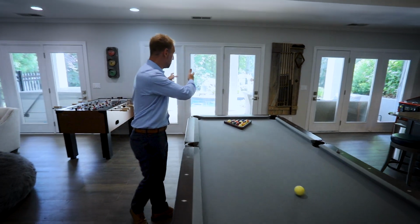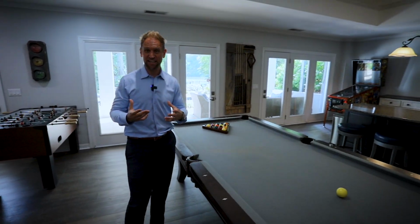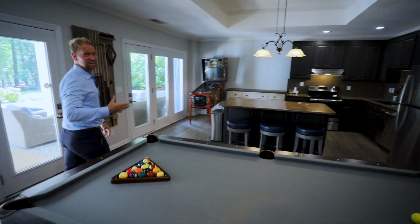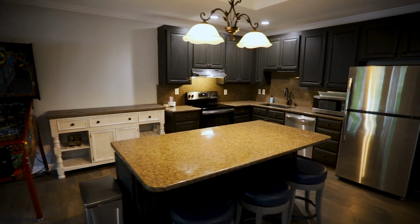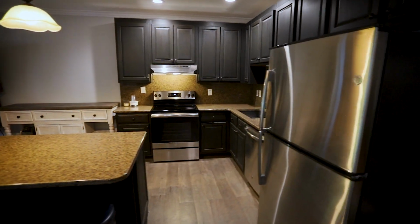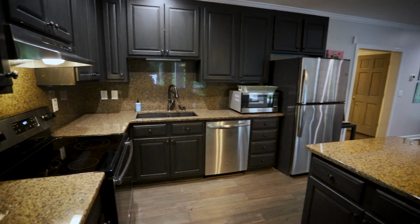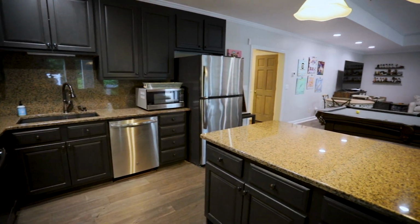As we talked about the pool, but if you're in the pool and you're hot and you wanna come in, get away from the heat, we have another space to go, maybe have a snack, get a drink, in our second kitchen. So not only 1, but 2. This is a kitchen you would see in most houses. So we have this main kitchen here on this level with the granite counters, granite backsplash, and then of course the ultra luxurious kitchen upstairs.